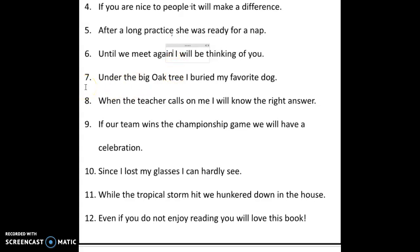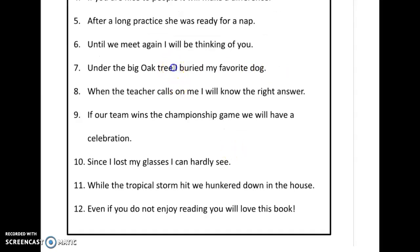Okay, number 7. Under the big oak tree, I buried my favorite dog. You would want your comma after tree. Under the big oak tree, comma, I buried my favorite dog. Sorry, it's having a little trouble today. Not working that great, but you get the idea. It's right after tree.